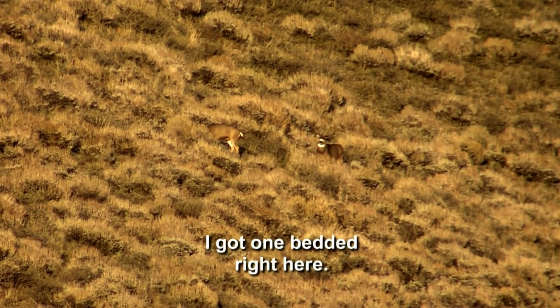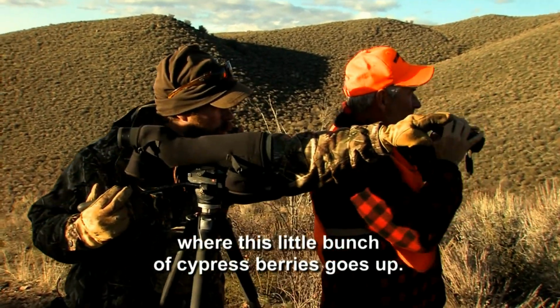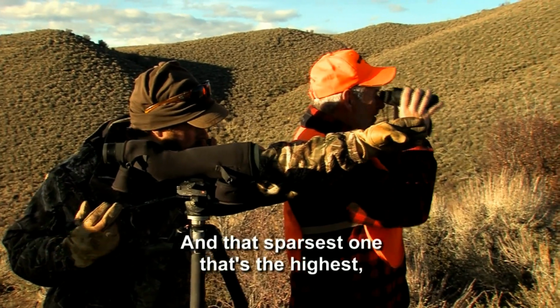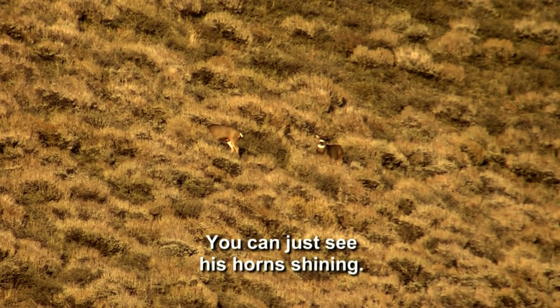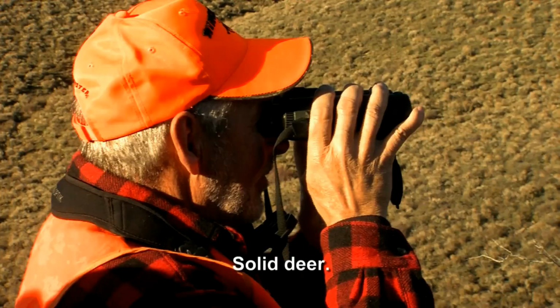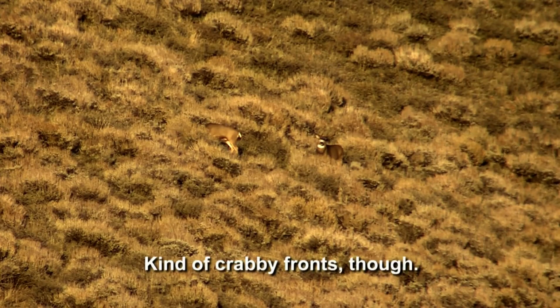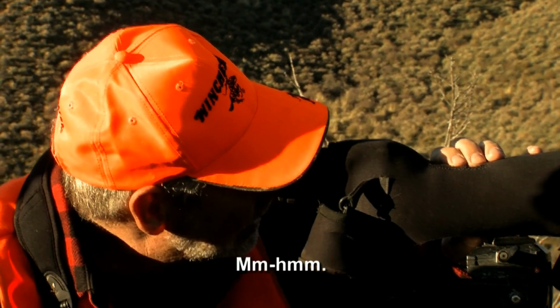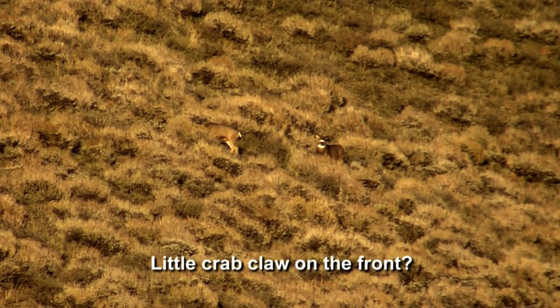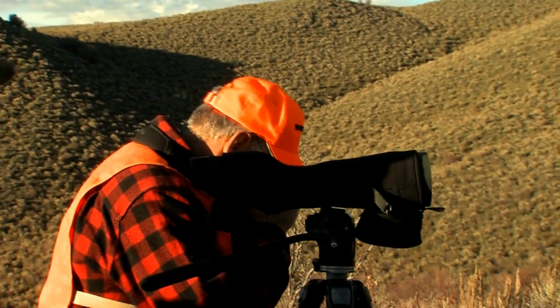I got one bedded right here, right where this little bunch of sarvisberries goes up. Yeah. And that sparsest one that's the highest, he's right on the right side of it. Oh yeah, okay, I got it. You just see his horn shine. Solid deer. Nice backs. Kind of crabby fronts though. Yeah, he does got nice back, doesn't he? Mm-hmm. Little crab claw on the front. The front end's just not gonna do it. He's solid though. Yeah. So we're looking at him and decided that's not quite what we're looking for.